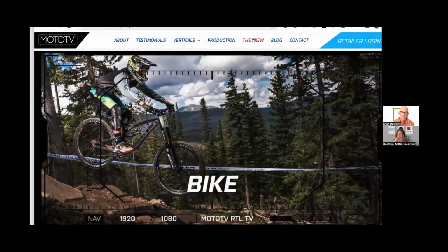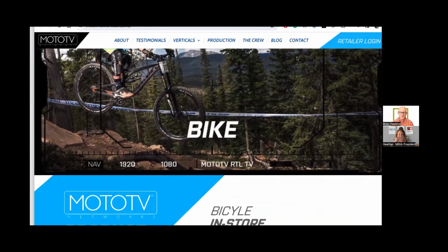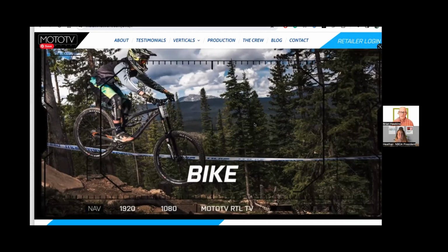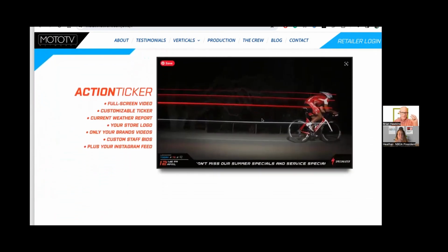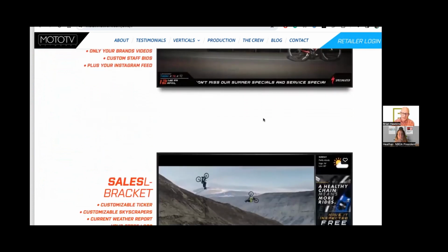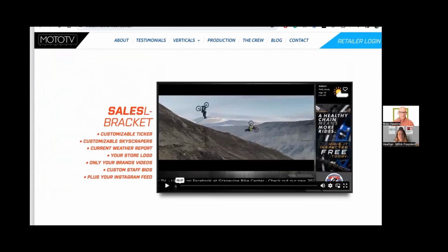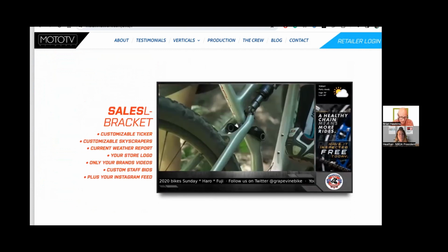Moto TV is another one that's super interesting because it is bike specific. They handle a lot of industries. Well, their verticals, you can see them there: power sports, marine, snow, auto, running, bike, surf. The beauty of Moto TV is that they find the content and they serve it up to your system. And then they give you the ability to, like, if you do this sales L bracket plan here, I'll play that. It plays the video that is brand specific.